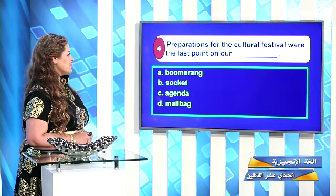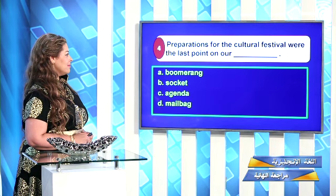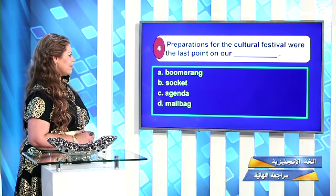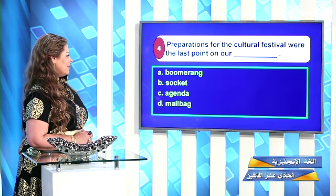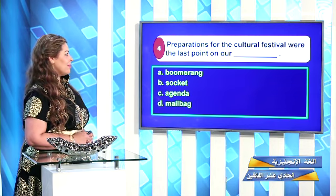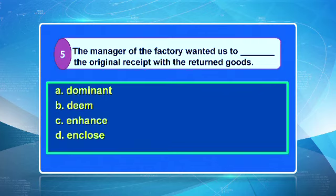Preparations for the cultural festival were the last point on our blank. On our what? On our boomerang, socket, agenda, or mailbag? Which one? Preparations for the cultural festival were the last point on our fantastic agenda. Let's move on to number 5.